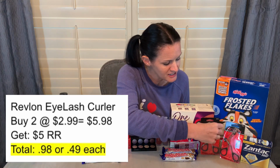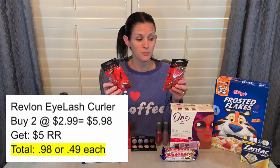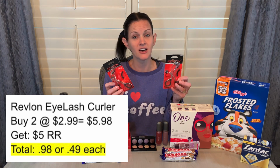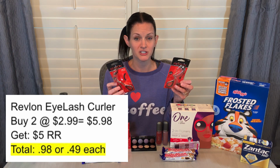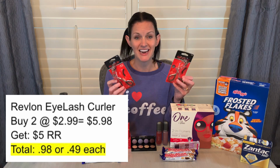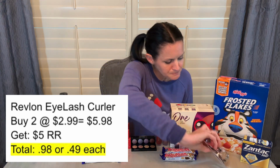Revlon this week, buy 2, get $5 in register rewards. So a couple of different ways you can do this. You can grab these eyelash curlers. These are priced at $2.99 online. Buying 2 is $5.98. You would get $5 in register rewards back, making it just 98 cents for both of them or 49 cents a piece. I also did the deal a second time, and you would want to do this in separate transactions because you're only going to get that $5 register reward once per transaction.